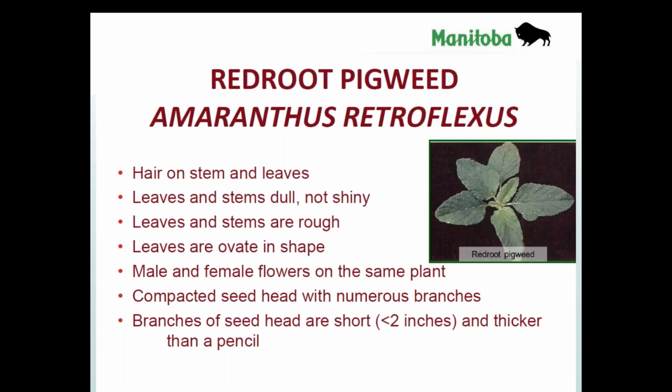So red root pigweed does have hair on the stems and the leaves. They're dull leaves and not shiny at all. The leaves and stems, because of the hairs, feel rough. They're much more oval, a type of ovate or egg shape, compared to the water hemp, which is a more oval or almost lanceolate type of leaf shape. It is monoecious, so the male and female flowers are on the same plant. Those seed heads are fairly compacted. There is branching to it, but the seed heads are short and thicker than a pencil, according to the University of Minnesota, which is where this description came from. I guess it depends on the size of the pencil, but it is a thicker type of seed head.